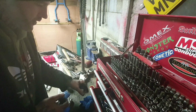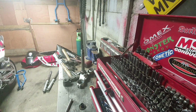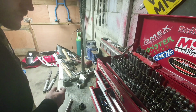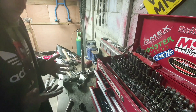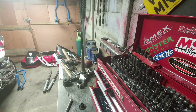There we go. No, it's not jammy Dodger filler. It's just red grease. So I'm going to pack up that bearing with some grease, the top one with some grease, refit to the bike, and then we'll start to build up and go from there. I, however, right now, I'm going to pause and go grab a coffee. That's what I'm going to do. See you in a bit.